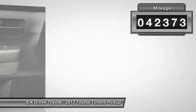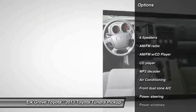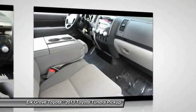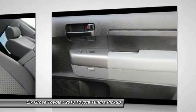Here are some of this vehicle's great options: traction control, air conditioning, dual airbags, power steering, AM/FM stereo with CD player, four-wheel disc brakes, center armrest, CD player, electronic stability control, power windows.